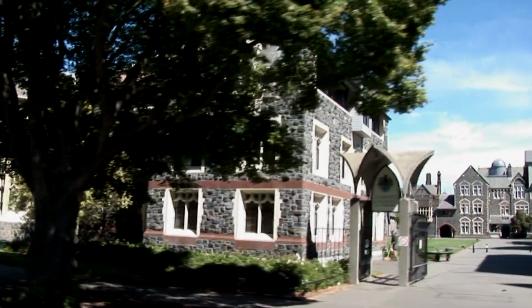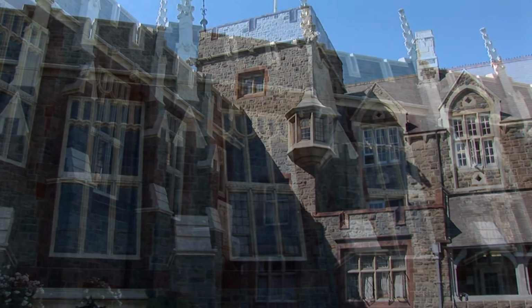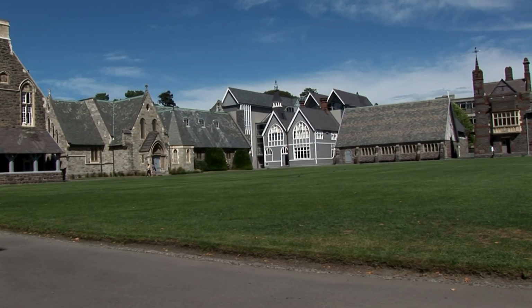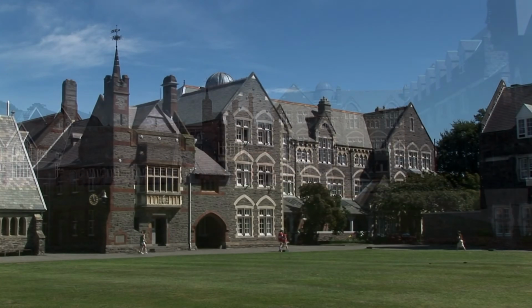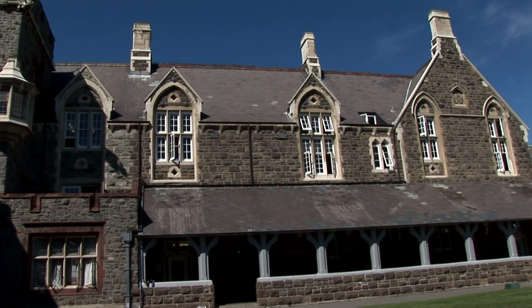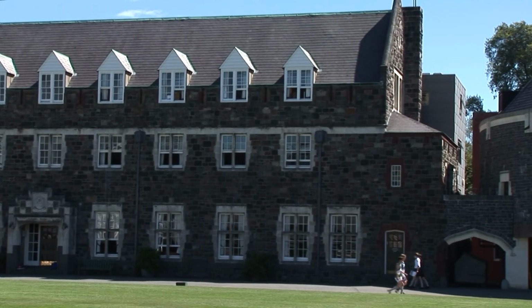The Anglican Christ College is modelled on the teachings of the English education system, like Westminster and Eton colleges. The college was built around the traditional quadrangle, which is always respected, with only certain people being allowed to walk on it. Seeing these magnificent stone buildings is reminiscent of scenes from the Harry Potter movies.